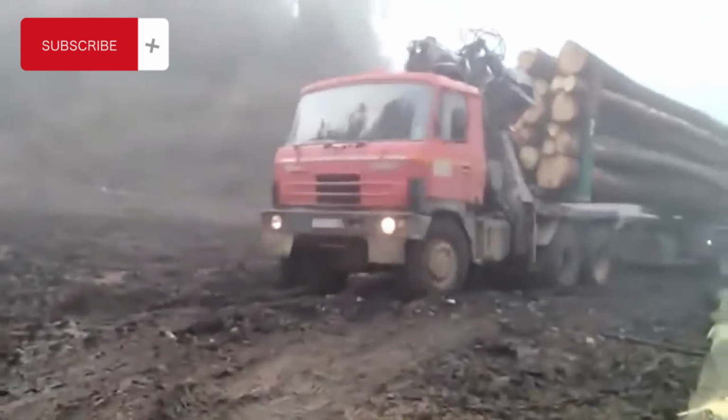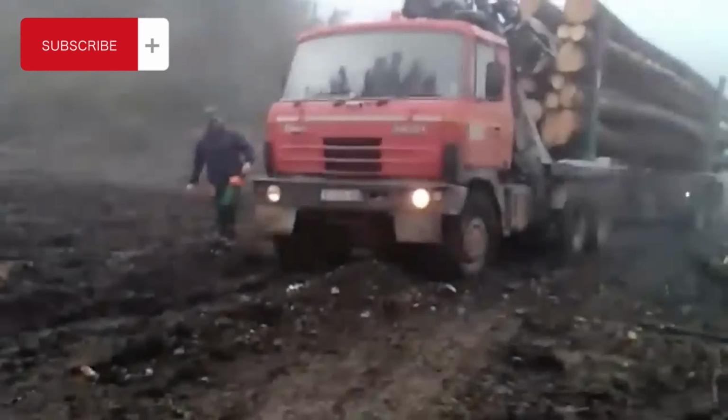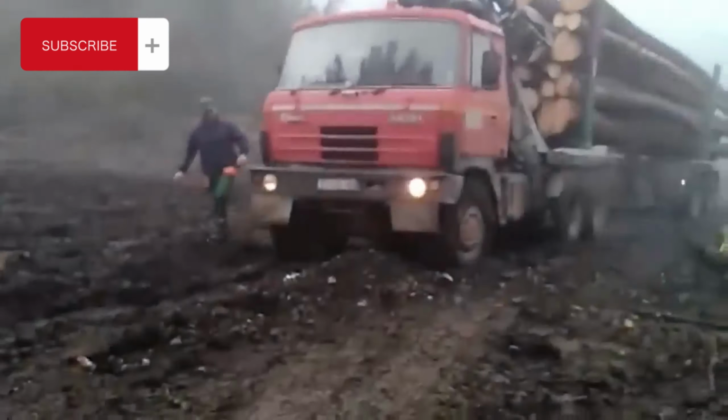In today's video, we will explore the power and capabilities of giant log trucks and learn the amazing driving techniques of log truck drivers, a challenging and adventurous task. Dangerous, let's explore.